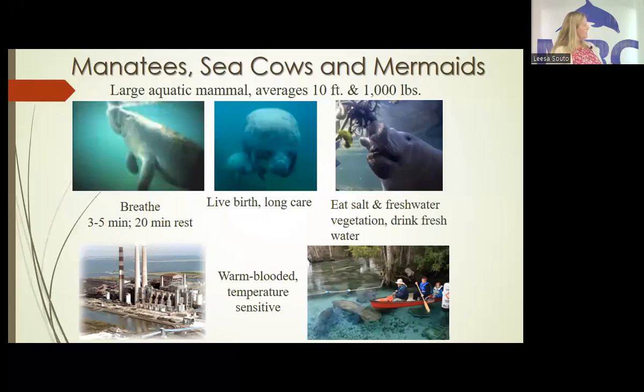One of the big things about manatees that I didn't know before I started working with them is that they have to maintain a temperature of above 68 degrees Fahrenheit. They can't live in cold water for very long. And this has become a challenging issue for manatees in Florida. So we'll talk a little bit about power plants and springs and how we've made some modifications to our environment that are challenging for them.